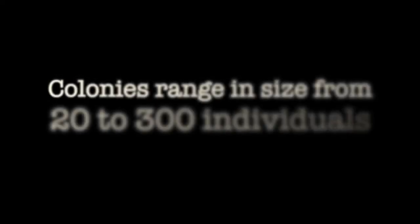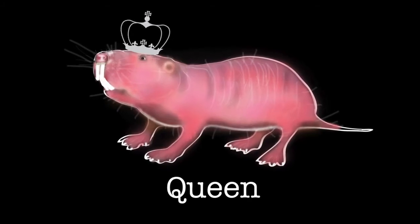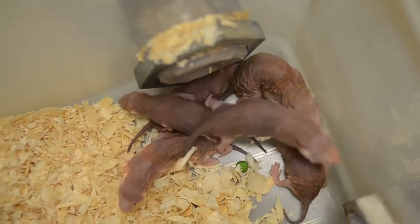Naked mole rats have a very unusual social structure. Within a naked mole rat colony, there can be up to 300 members, but only one female breeds, and she's referred to as the queen. She will select 2 or 3 males to be her breeding mates, and all of the other adults are non-breeding helpers, divided into 2 castes.